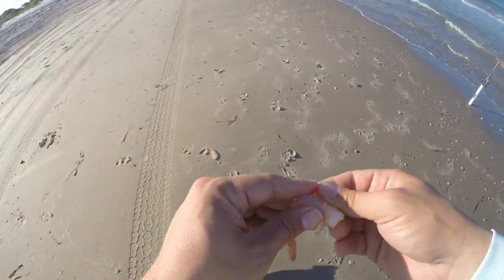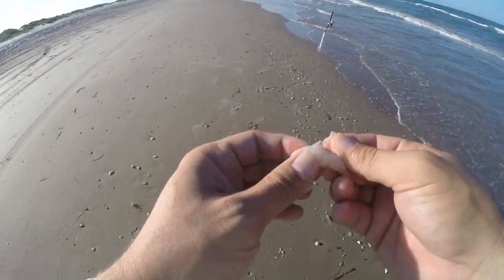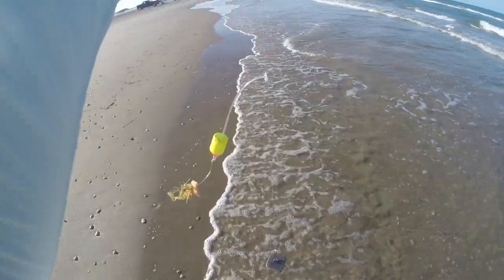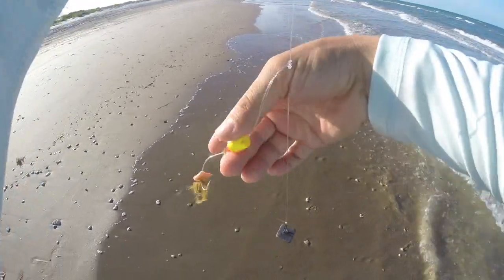All right, what's up, guys? So today we're out here on the beach. We're fishing for whiting, really anything that's out here in the surf. Sometimes you'll get lucky with some other species as well, black drum, redfish, trout. You never know out here at the beach.